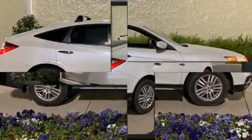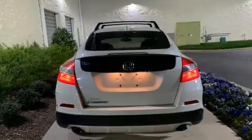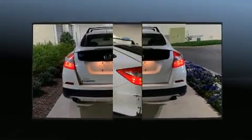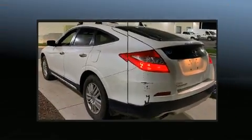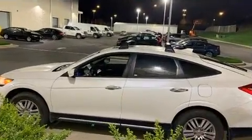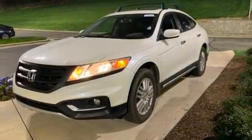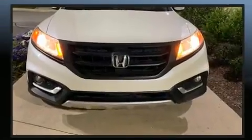Passenger security is always assured thanks to various safety features such as dual front impact airbags, head curtain airbags, traction control, brake assist, anti-whiplash front head restraints, a security system, and 4-wheel disc brakes with ABS. For added security, dynamic stability control supplements the drivetrain.